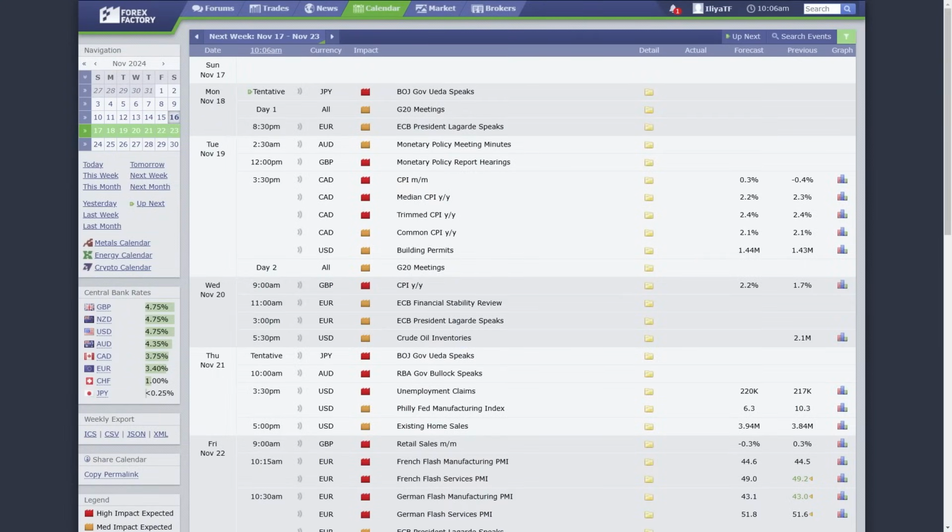Alright, as usual, starting with the economic calendar. Now, pretty much we have NFP, CPI, and the Fed rate out of the way, so I do believe we're going to be getting some normal volatility into the next 2 weeks. So, of course, looking into the economic calendar for next week.